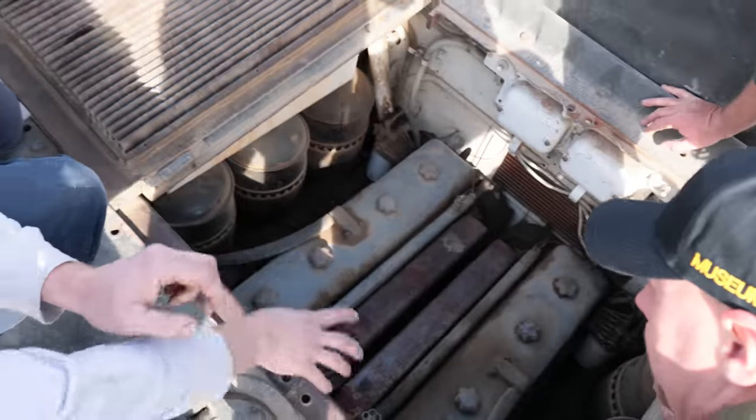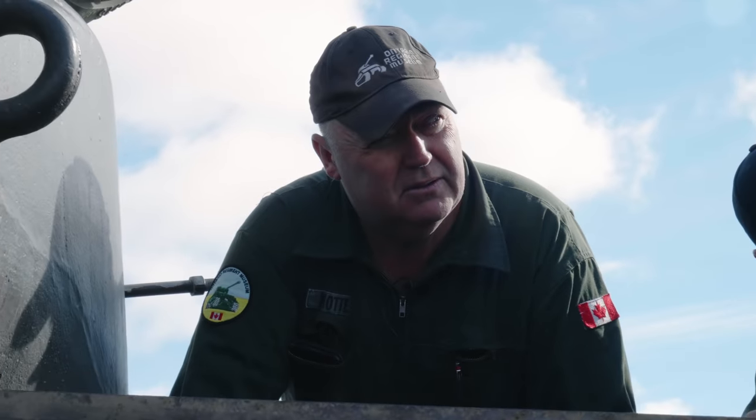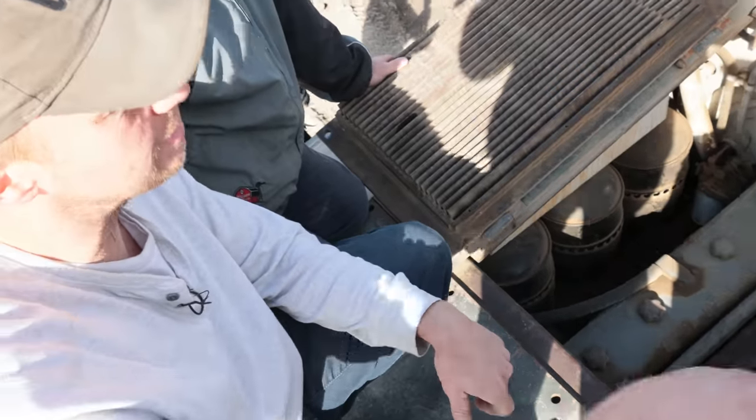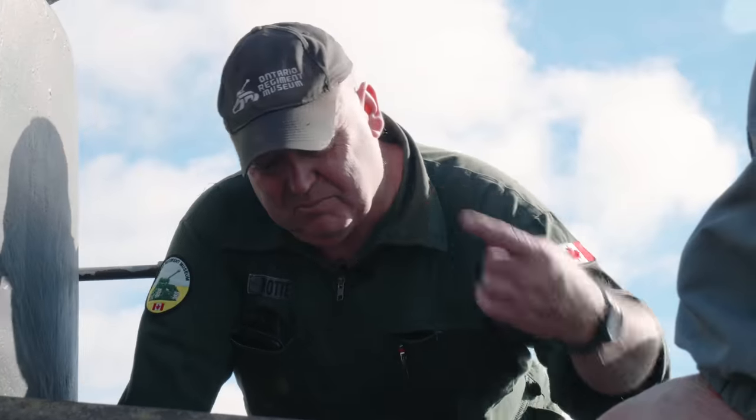Now, that's two 6V71s. I don't understand how you get 30 cylinders in line six. No, the Chrysler, that's gas. The multi-bank. How the hell do you get 30 cylinders in here in a circle?